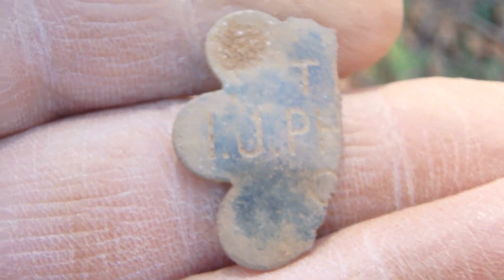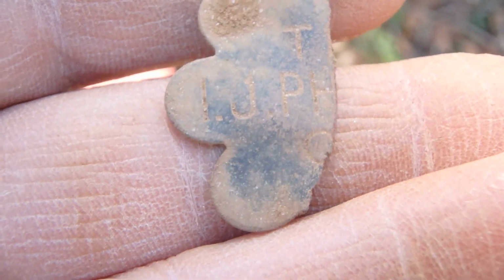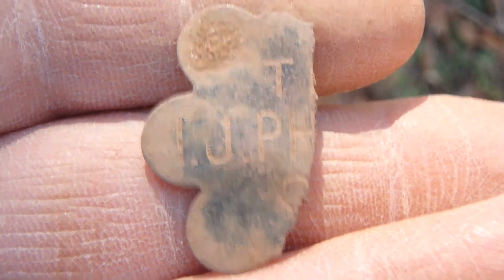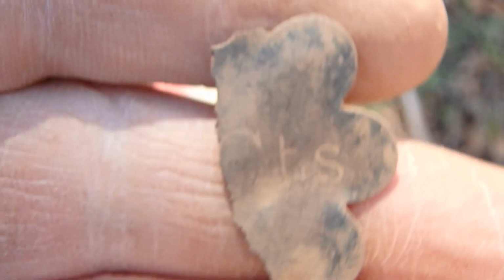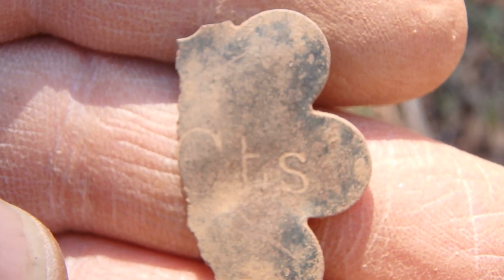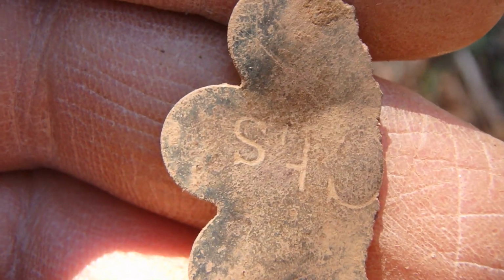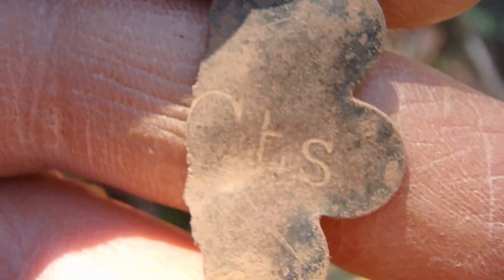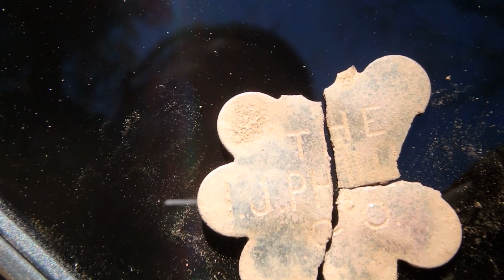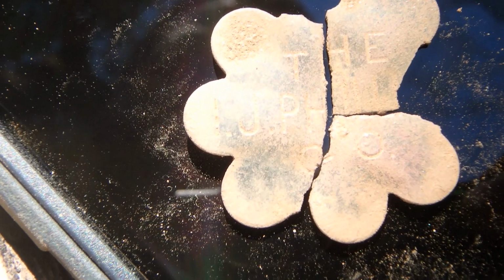It's got some writing on it. It looks like a T up there and then an I period, U period, P something. I don't know. And then on this side, it looks like a C, part of an E, and then an S. Maybe that goes like this. No, that doesn't make sense. It looks like the F is backwards or something. C will be backwards, so this will be like this. Alright, that's how it fits. It looks like the I.U.P. company. That's weird.